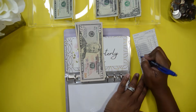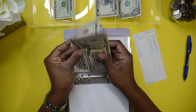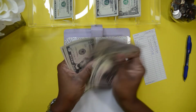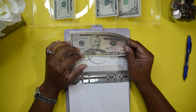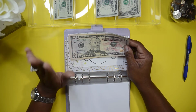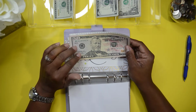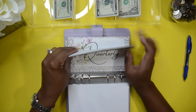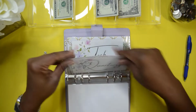So quarterly is getting 5, and quarterly has 70. Well, it should have 70. I hope it has 70 because that's what my tracker says. So we have 50, 60, 70. And for those of you that are new, quarterly is what I use when I buy things from your shops, your Etsy shops, whether it's the trackers or challenges or whatever. Anytime that I plan to do a giveaway, this is where the bulk of the funds will come from. So quarterly has 70.